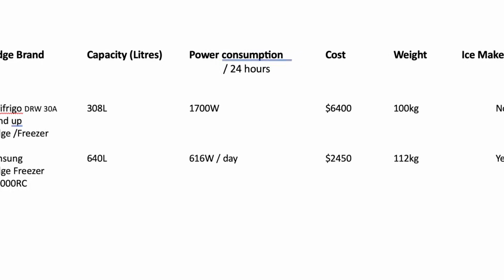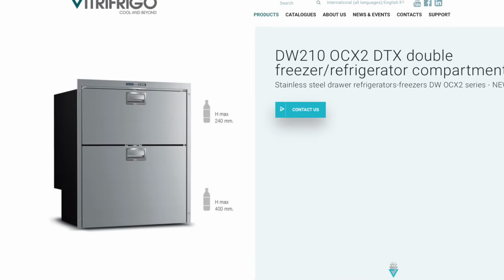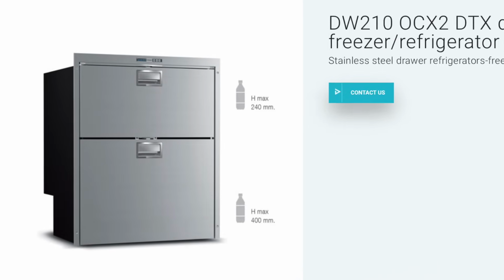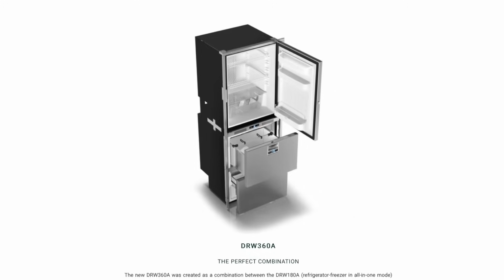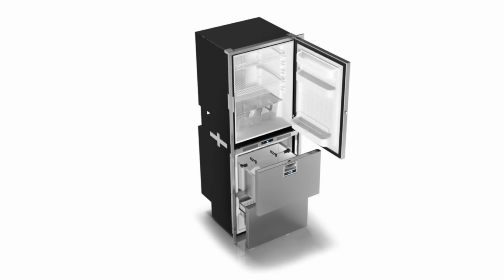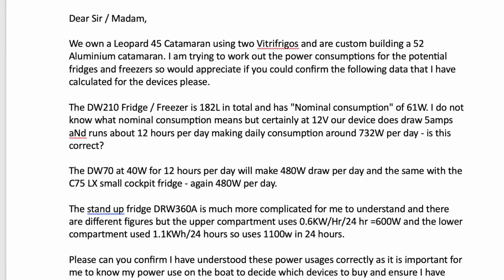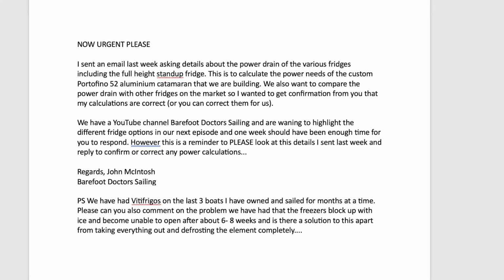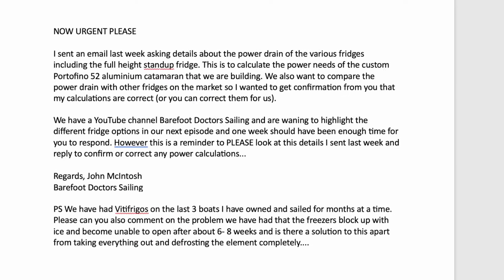So guys, please put your comments down below if you agree or disagree with these comments, or if I've made any errors in my calculations. The bottom line here though, is I do not see any logic for ever using these kind of marine fridges ever again. I have written to Vitrifrigo to ask them to confirm my calculations and ask about the defrosting problem they have in 2 emails over 2 weeks and have not had any response.